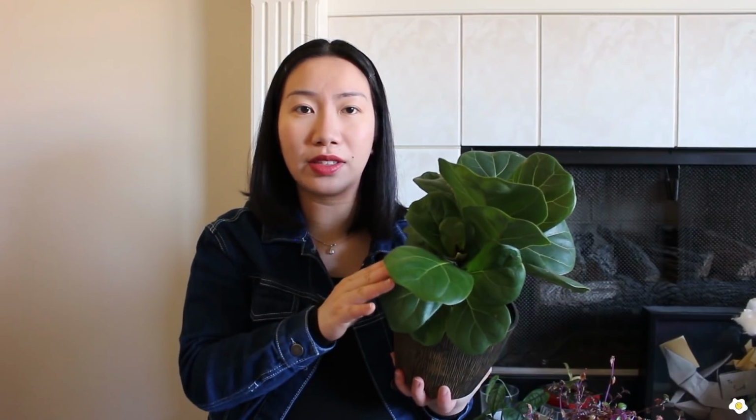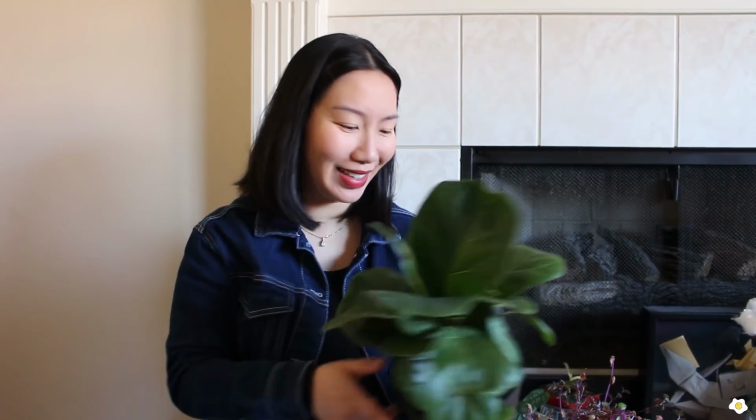This Fiddle Leaf Fig is supposed to stay short. It is the dwarf version of the large Fiddle Leaf Fig. So this is my final try. I have this plant for about half a year now, but I also don't see much new growth, probably because of the cooler weather early on. So yeah, I will give it one final shot and hopefully it will grow. If not, I'm going to get rid of it.